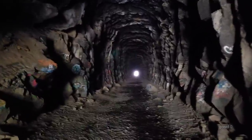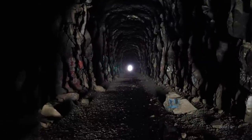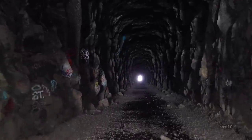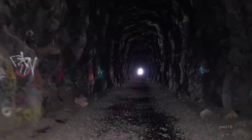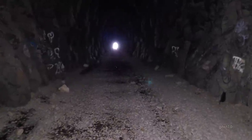And it actually seems like it's drying up. The floor suddenly is dry in here. There probably is still water. It's just trickling below all the ballast. I'm thinking they may have done some work in here. It definitely looks like it's a lot smoother as we start to get further through the tunnel. Definitely a lot easier for walking.